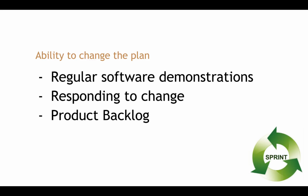Maybe the business situation has changed. In a month, two, maybe three months, a long time period, something might have happened. Maybe your competitors did something different and you would like to have it also in your software. By having these short cycles, you enable the change.